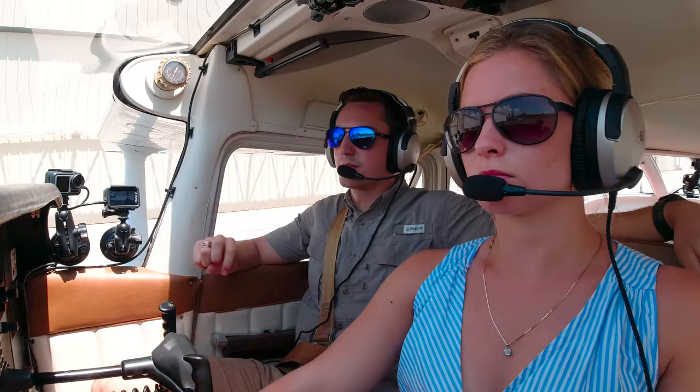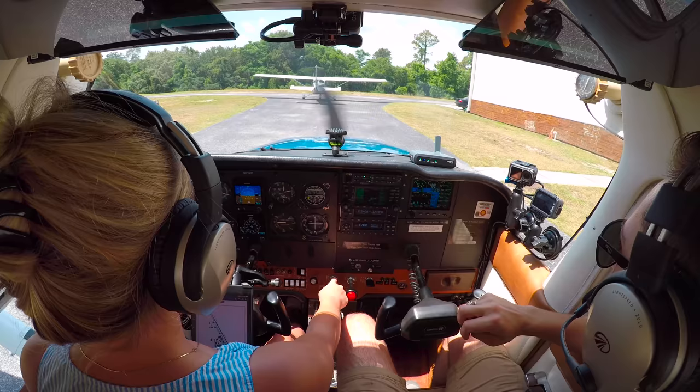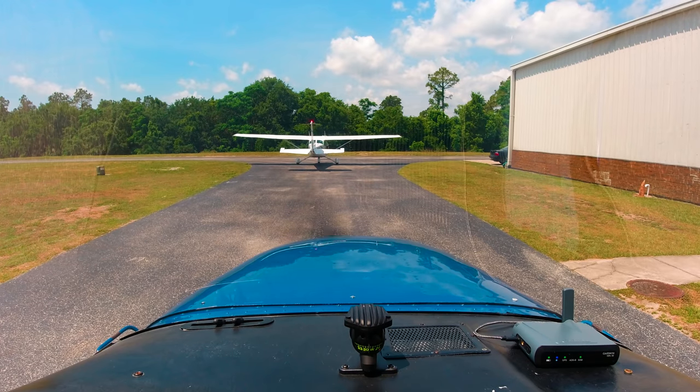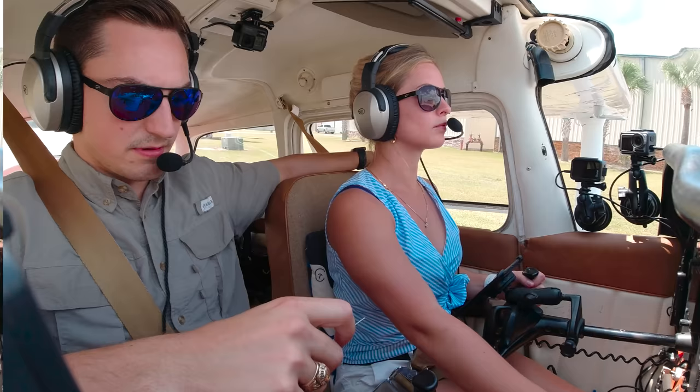Orlando, Apopka, automated advisory. Wind 230 at 6 knots. Temperature 27 Celsius. Dew point 21 Celsius. Altimeter 2996. Density altitude 1,500 over.